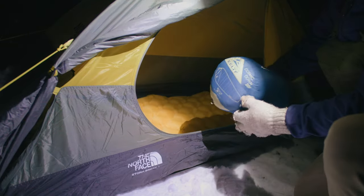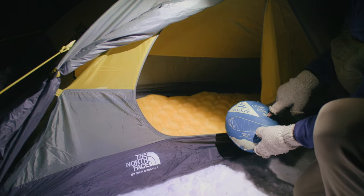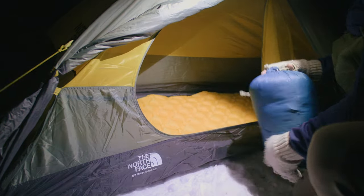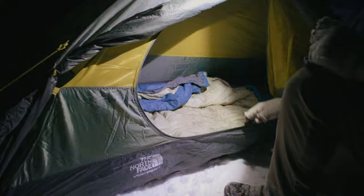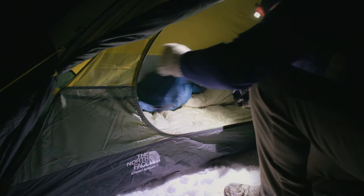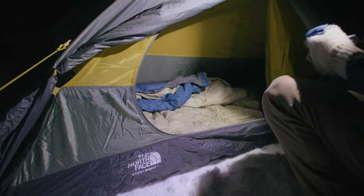A sleeping bag to try. 20 degrees. Should be good. And ready for bed. Not now, of course, but I do have a place to hang a light.